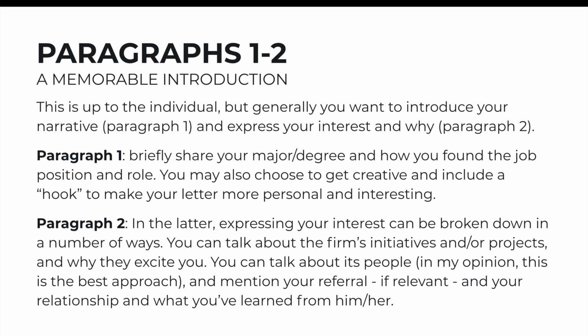In the first paragraph, you may want to share information on your major, your school, and your choice of school and major. Oftentimes, people like to put in what's called a hook. That is an interesting introduction that helps you stand out from other applicants. Some people start off with a self-deprecating joke. Other people start off with a story of a time they were a child and they did X, Y, and Z. To be perfectly honest, I think the hook is something that's not always necessary.